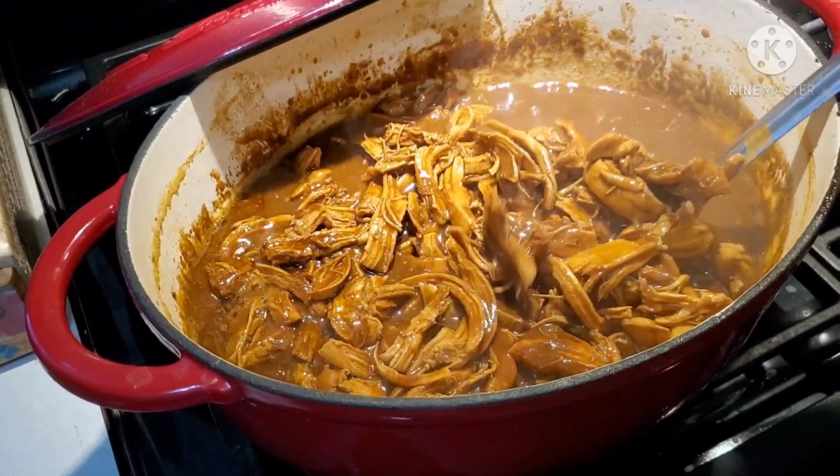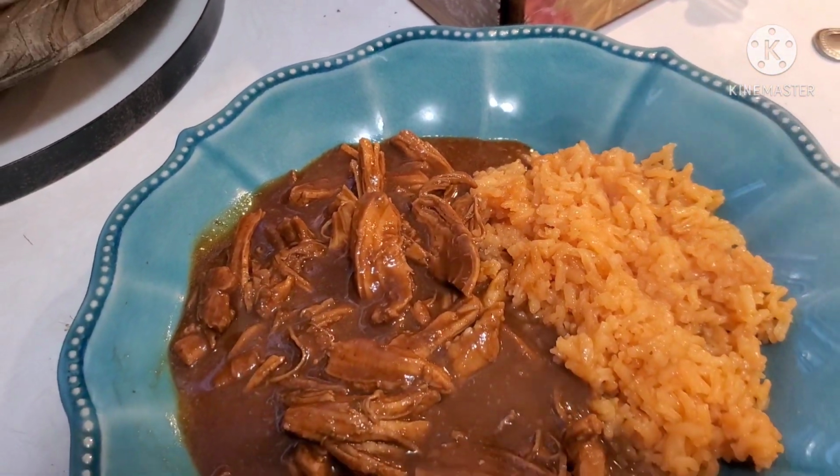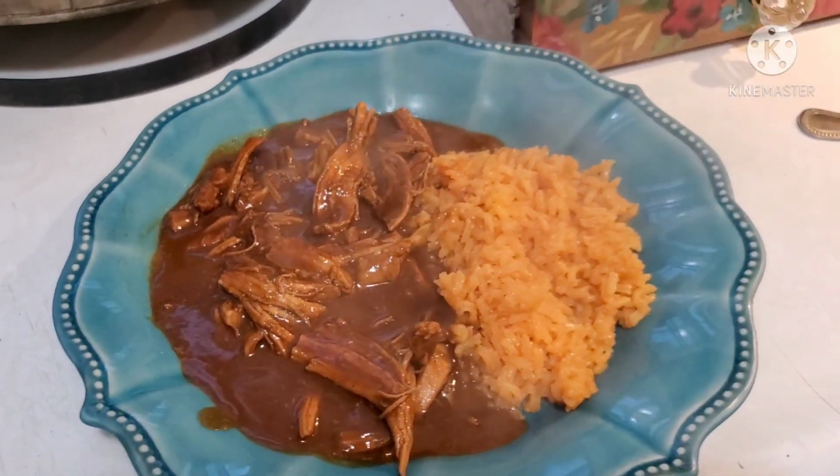And so here's what it looks like all done. As you can see, it looks absolutely delicious. And here is my plate. And I just paired this with some Mexican rice and some tortillas, you guys. It was seriously super delicious.